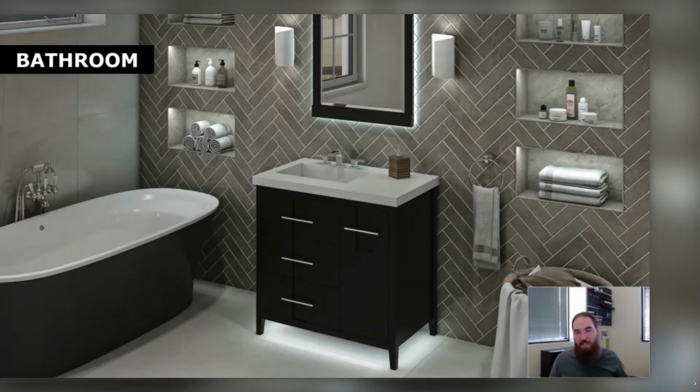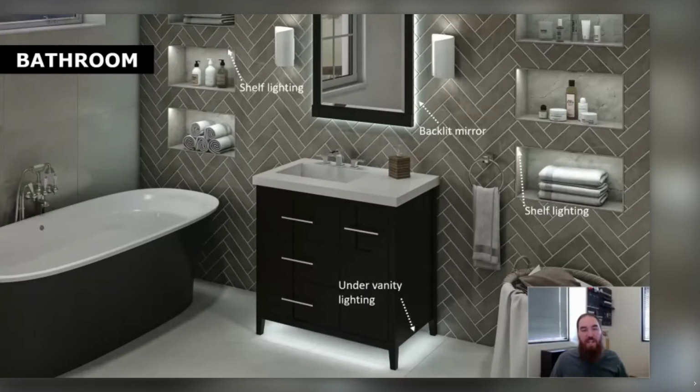So in this situation, you've got some shelf lighting installed in a couple places. You've got a backlit mirror, which adds just a really nice glowing effect around the outside of that mirror. Here's more shelf lighting, and then of course lighting underneath that vanity. So when we talk about the bathroom and the things you can do there, obviously there is just a lot of opportunity to improve the experience of being in that bathroom, right? Let's focus on the vanity.